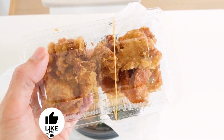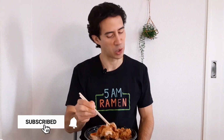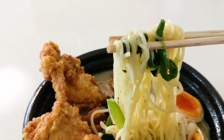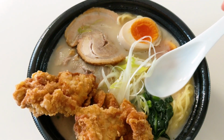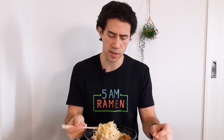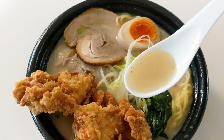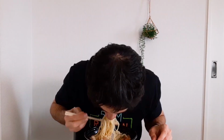Karaage or fried chicken is not that common in ramen, but Oreryu Shio started doing it a little while ago, and they've added this permanently to the menu. Grab a little bit more soup. It's not overwhelmingly heavy, and the Shio, or the salt seasoning, still provides a nice, you could say bright undercurrent. We're losing the fried chicken in the broth, gotta rescue it. Wonderfully tasty bowl overall.